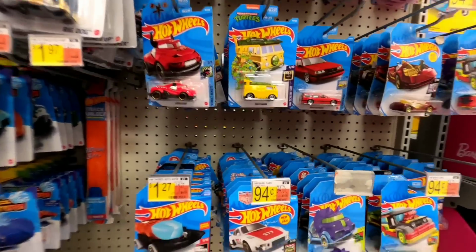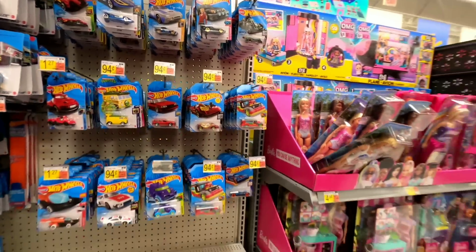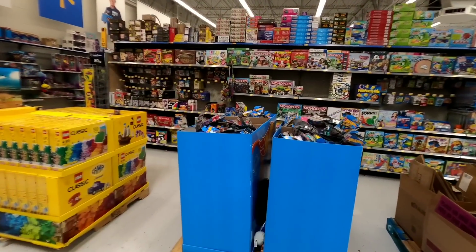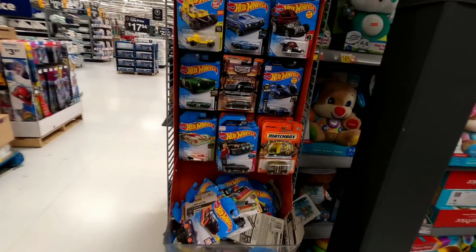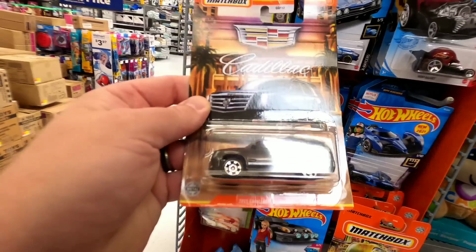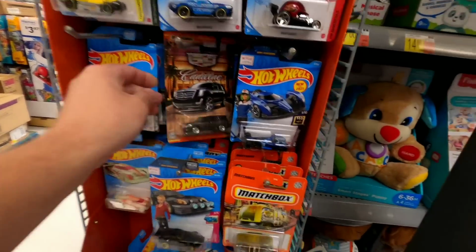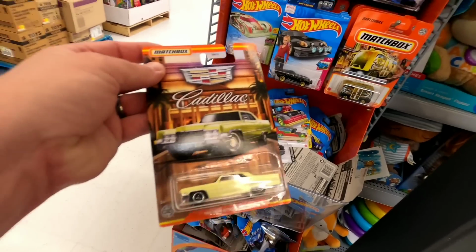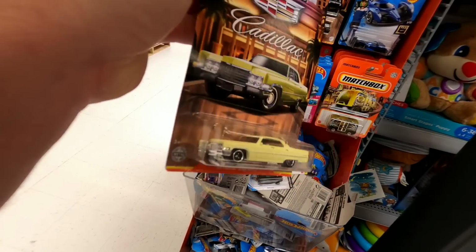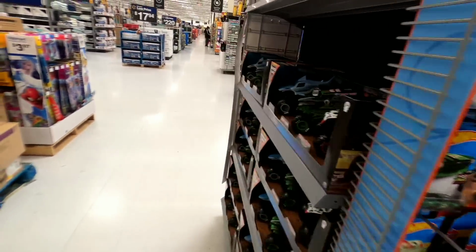All right, as suspected, nothing really cooking in here. Just a couple of D-case cars. This bin got absolutely destroyed since last time we were here. A bunch of stuff down the bottom. Crazy. This is the first one of this Cadillac series I've ever seen, which is pretty cool. Not too shabby. Other than that, there actually goes another one. 69 Seville, that's pretty cool. Alrighty, on to the next.